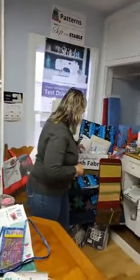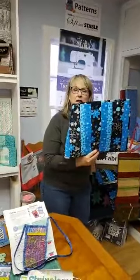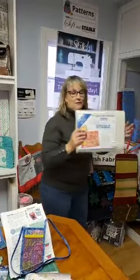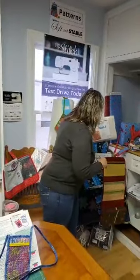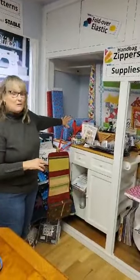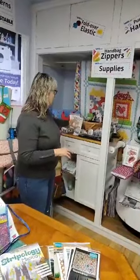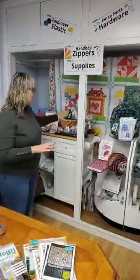This particular pattern right here is honestly for a quilt-as-you-go kind of placemat. And we have the foam. Those ones are already cut for the placemat, so it's ready to go. So there's a couple of different options there. The Get Out of Town duffel bag is available. That one has been a popular one here at the store, and I believe Marilyn's teaching a class on that one. Again, we've got the necessary tools and accessories that you'd need to move forward with sewing your bags.